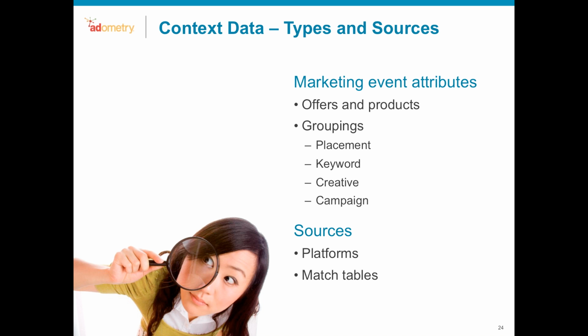A lot of this data exists in your marketing platforms, but some of the data is going to exist in Excel spreadsheets, match tables, things like that. That goes back to needing that marketing event ID so that you can basically bring in the attributes for each one of those IDs and overlay that as part of your reporting infrastructure.